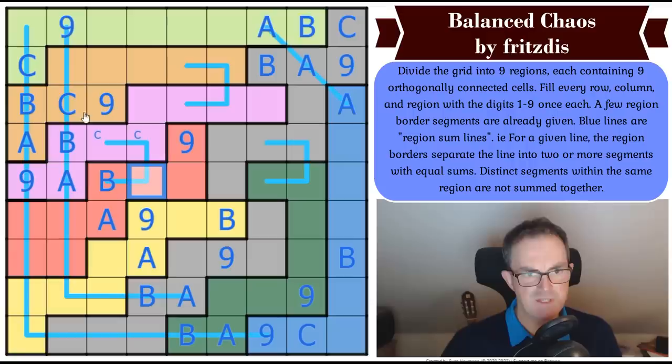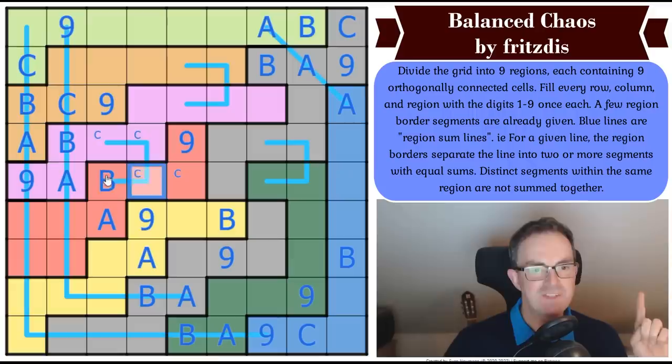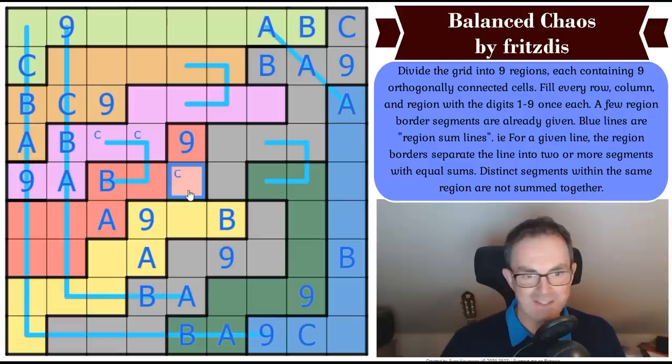Where is C in red? Now C is in one of those two cells, but I can tell you this for nothing. C is not there, because if C is there, what digit has to accompany C up here to add up to C plus B? The answer is B, and B cannot accompany it, so that cannot be C. There we go. That's a simple little deduction. So that's a C.